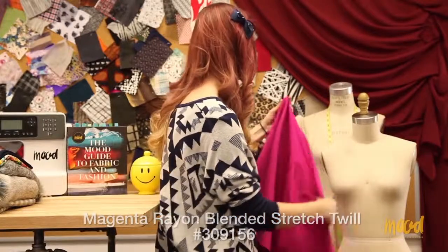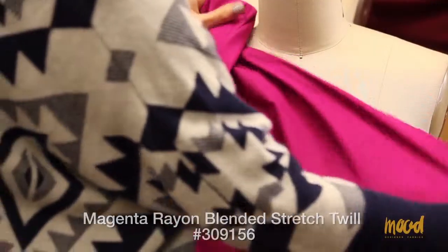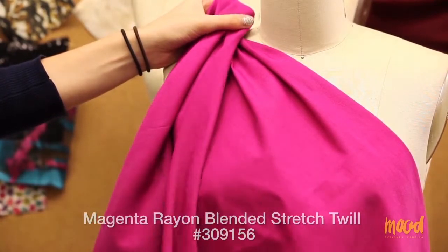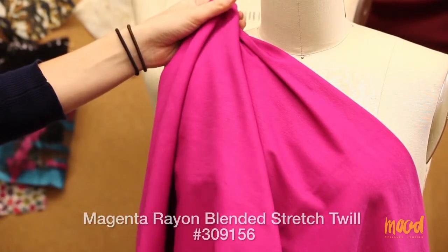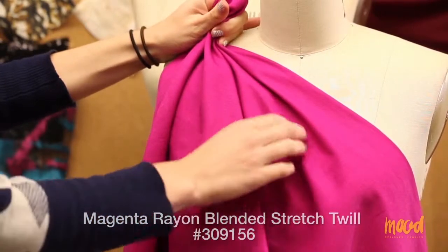Just like any other twill, it's great for shirting fabrics and bottom weight fabrics as well. It can be made into pants, suits, skirts, shirts, jackets, really just about anything. It's of that weight that is just good for any type of application. A little light on the pants side, a little heavy on the shirt side, but it can be used for any of those applications.